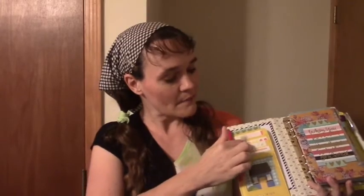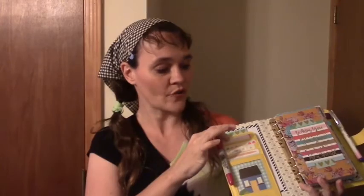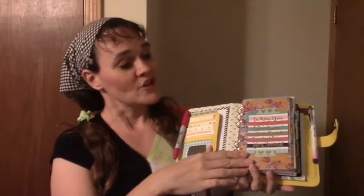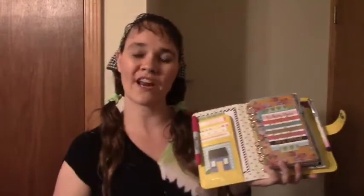And then in this credit card slot here, I have some hole reinforcement stickers in case any of my pages rip out. And then I have some Avery dots, and then I have some Avery labels. Alright, nice and simple. My inspiration page is this laminated scrapbook paper, and I like using a bit of pretty washi tape and just sticking on whatever journaling card I happen to like at the time.